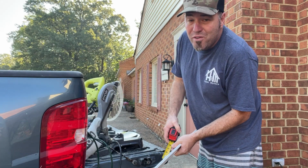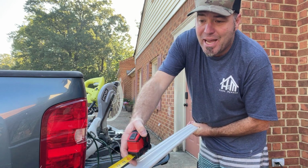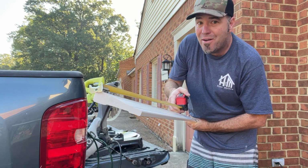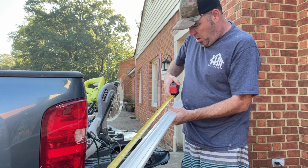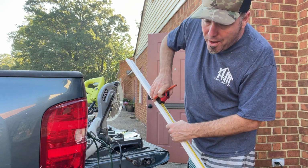Now my window is 45.5 by 51.5. And I want the frame to fit inside of it. So my long point right there on the edge of the 45, all the way 51.5. Now that's gonna be to the long of my other 45.